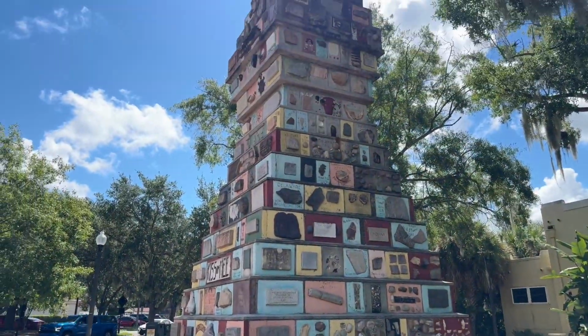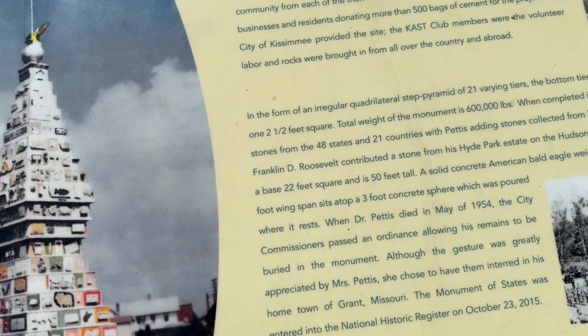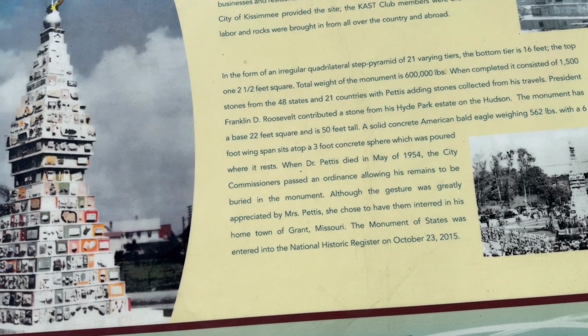That is really neat. I suppose I'll also read the rest of the plaque. It says, in the form of an irregular quadrilateral step pyramid of 21 varying tiers, the bottom tier is 16 feet, the top one 2.5 square feet. Total weight of the monument is 600,000 pounds.